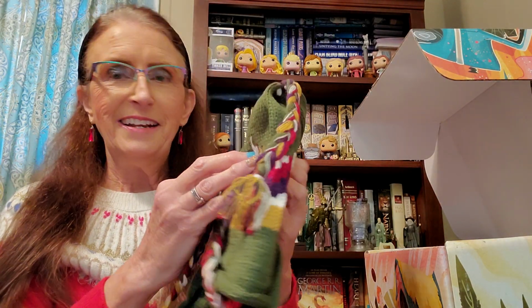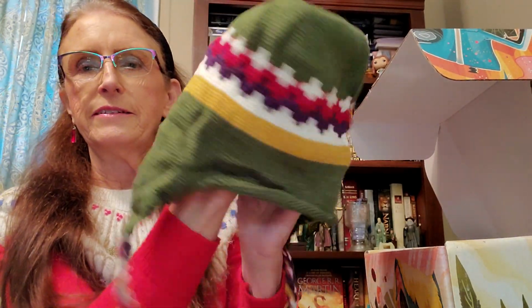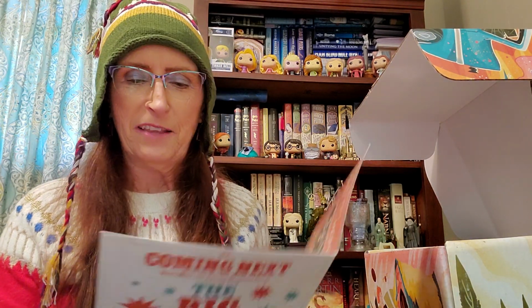And the first item in the box is Ron's beanie hat. No doubt knitted by Mrs. Weasley. Isn't this the cutest thing? I'm going to try it on. Isn't this so cute? Let's see what the product sheet has to say about this.